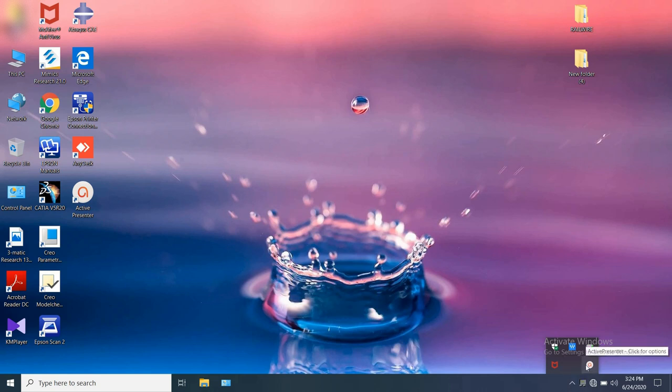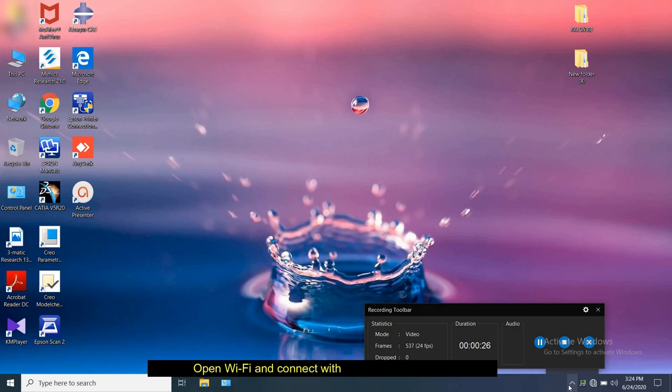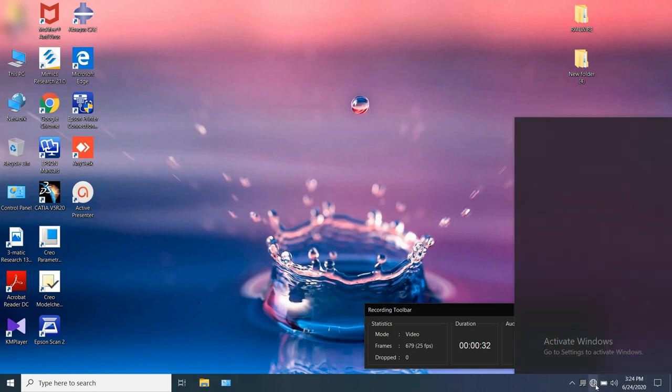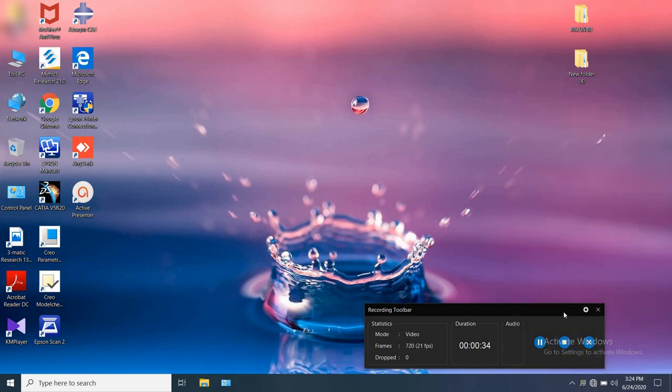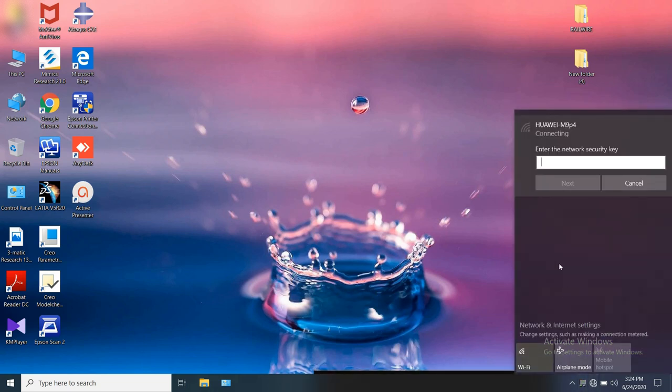So first of all, we have to go to the Wi-Fi option and get connected with the HUAWEI modem. Why? Because if you are connecting with the LAN cable for the first time, it may show unidentified network. So we have to configure first here, and we proceed like that. After that, if we connect the LAN modem, it may get connected directly.